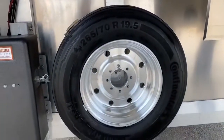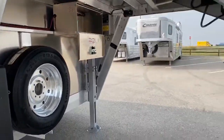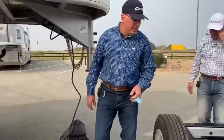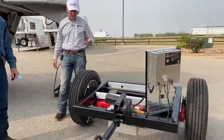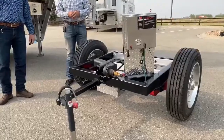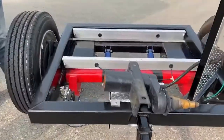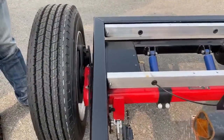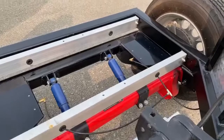We'll go around here to our AirRide Axle display. Talk about this. This is a fun display you challenged us with a couple years ago, and we've had it on display at Stock Show and a few other events, and here in your showroom to help show people what those AirRide axles look like. It's hard to tell when you're just talking to a customer and they're already installed on the trailer, so we made this cutaway model.